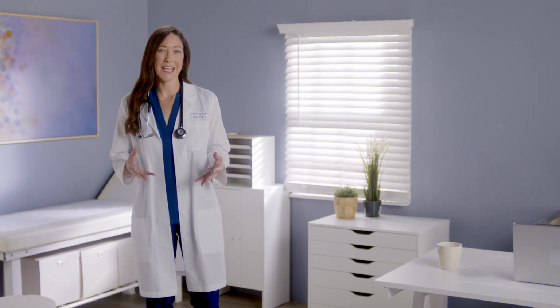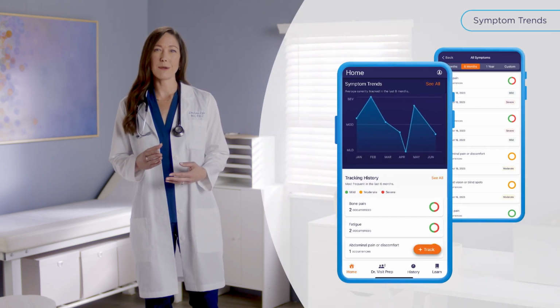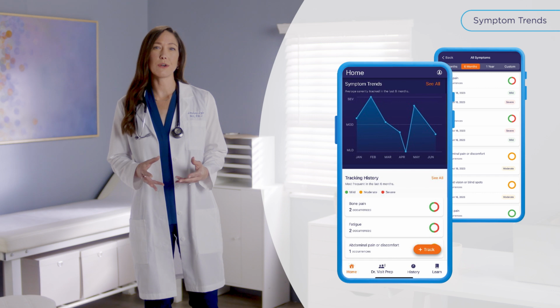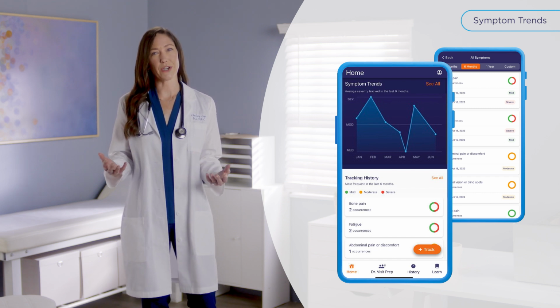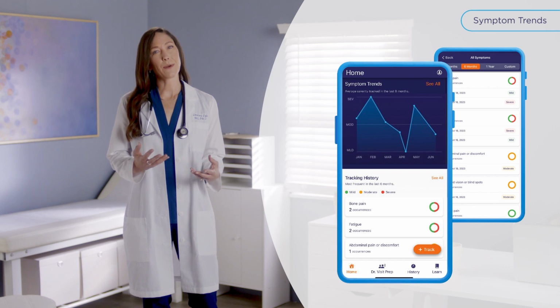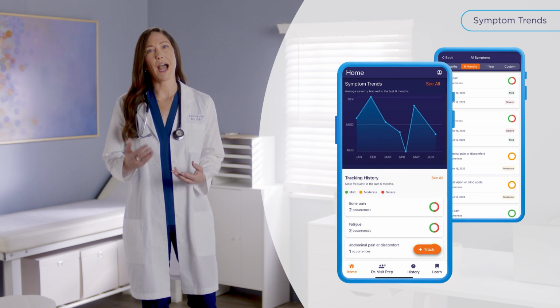Oh, and this is a really cool feature. Once again, it's all on your home screen. Up top, you'll find Symptom Trends. This shows you, at a glance, what's been going on with your symptoms over a certain period of time. I'd recommend showing this to your healthcare professional so they can get a bigger picture of how your symptoms may be changing over time.